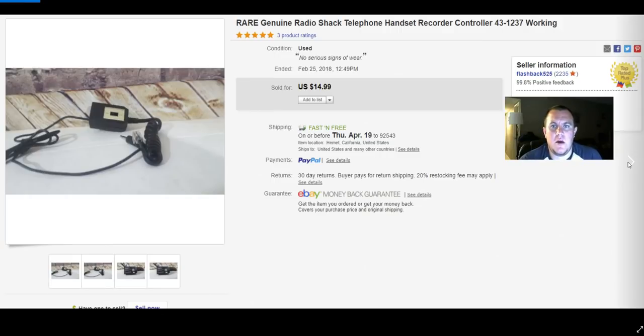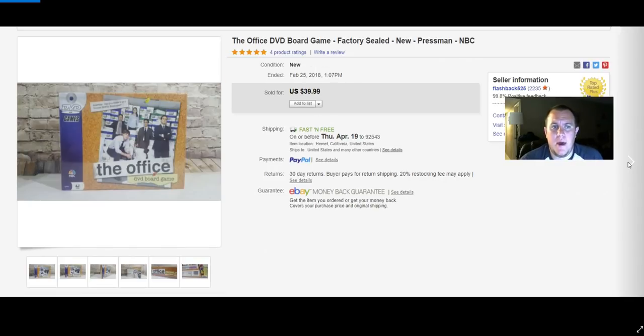This was a Radio Shack telephone handset kind of control. Plugs into the headset and I think into a phone. I think this was actually free. It was just in a box of junk I had, and I sold it for $15. The Office board game, paid $10 for this. Sold it for 40. It was sealed. It was a good deal.